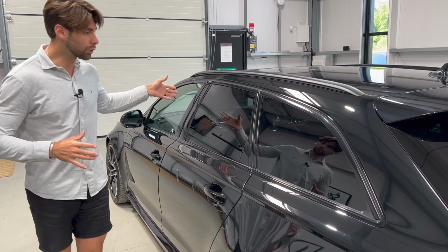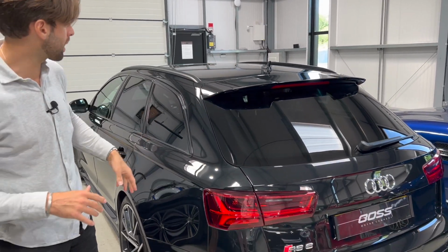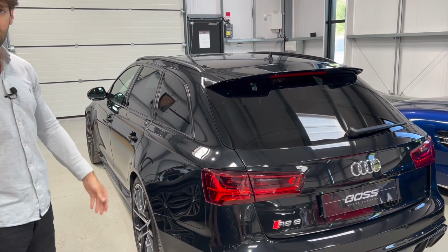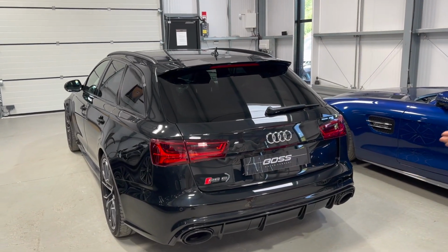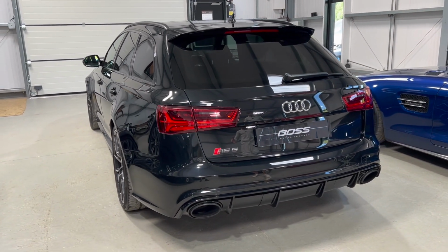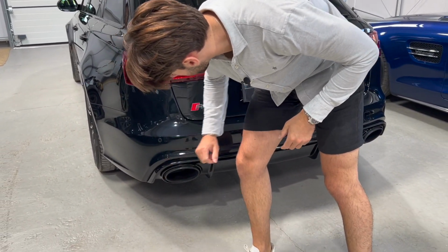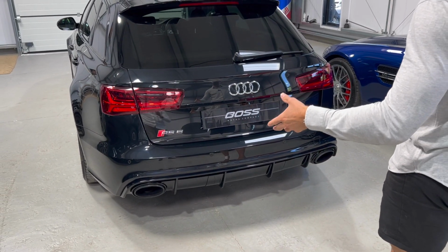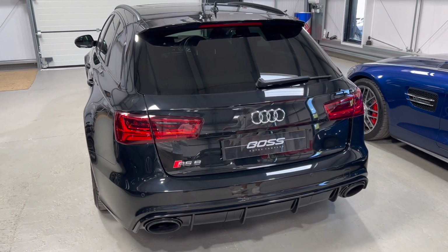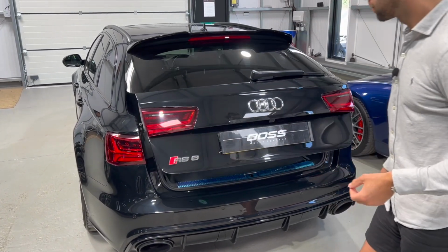Privacy glass to the rear windows. That goes round to the boot window as well, so exactly as you'd imagine. You've got people in the back. It's lovely to have privacy glass, factory privacy glass. And then that amazing, imposing rear end. These infamous oval RS exhausts. That's how all Audi RS cars have those oval exhausts. They look incredible. It also sounds amazing, the V8 in this car. And then we'll open the tailgate, power tailgate.